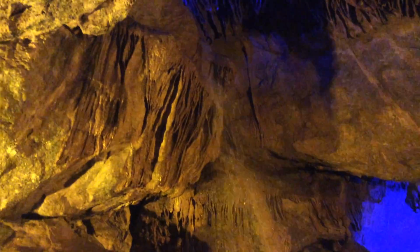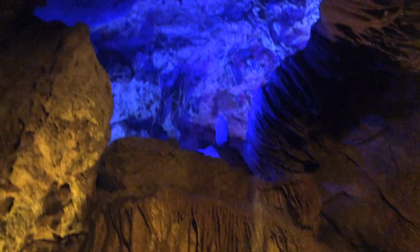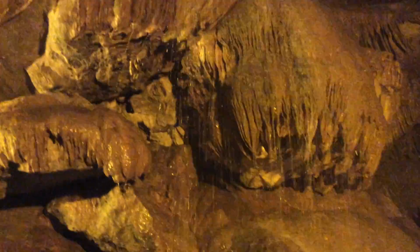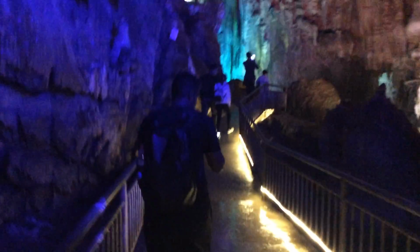Wow, this is a waterfall, and I can't see where the water is coming from. Wow. These are all inside the rock. Wow, so we are still in the rock. Yeah, it's really beautiful. And this is my friend Musa.